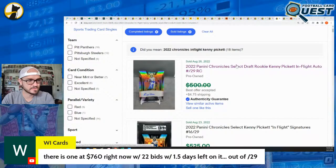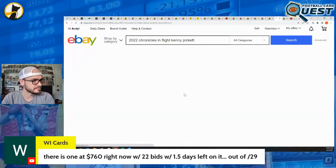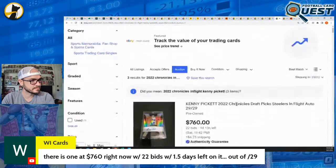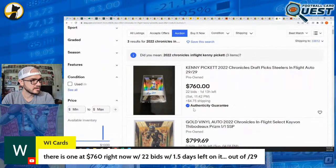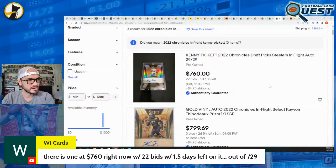WI said there's one at 760 right now. Let's see. Kenny Pickett auction. Okay, here's one numbered to 29. So this goes into what Jado Ray's question was about serial numbers. If you've got a jersey number serial number match, or a book in, the first one out of the serial number, those are going to get you more money.